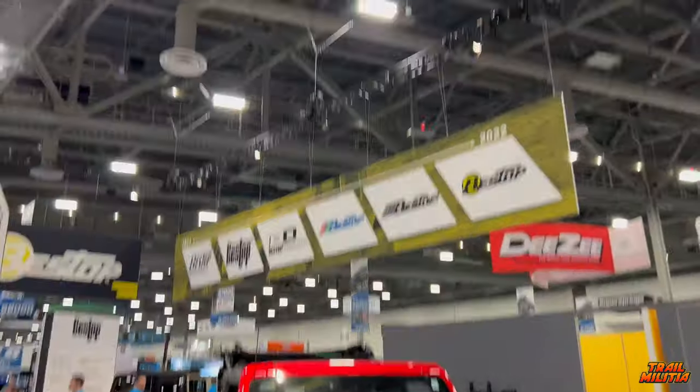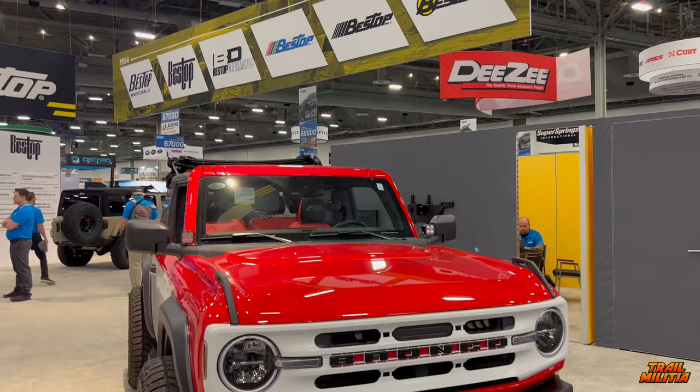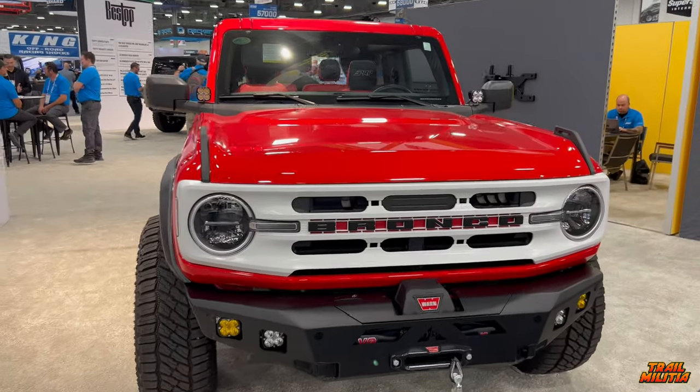It's the first one. All right, so we're here at the Best Top booth. And honestly, they have one of the cleanest, simplest looking Broncos that I really, really like.